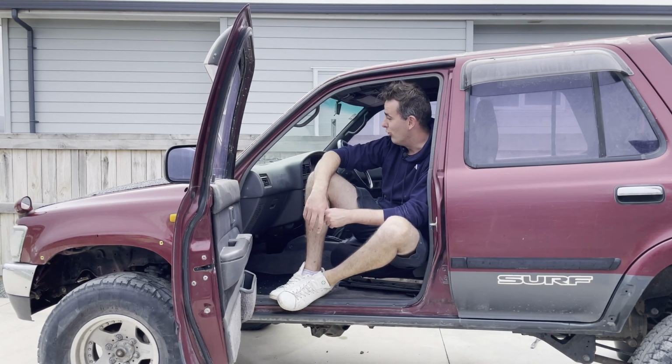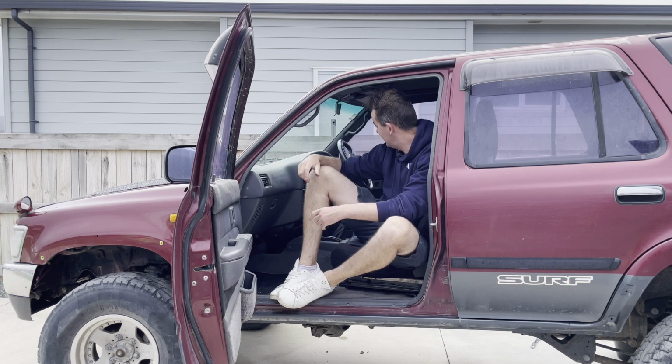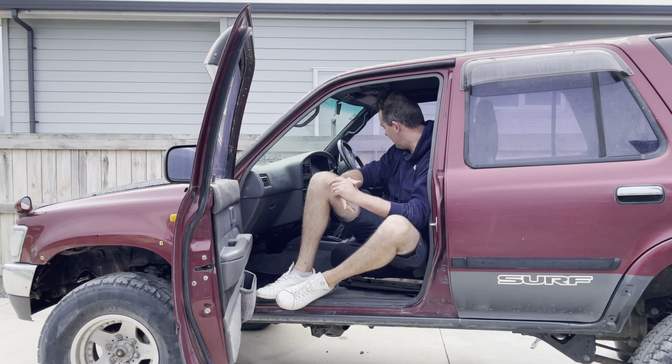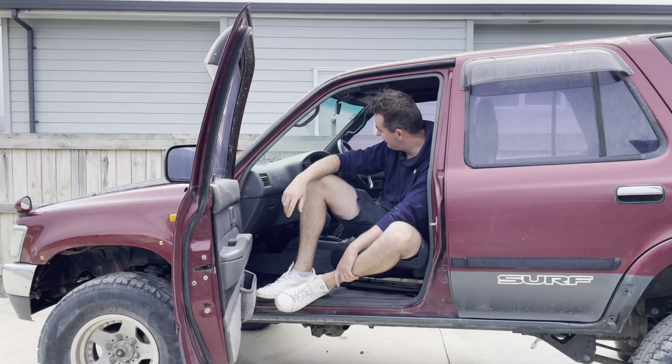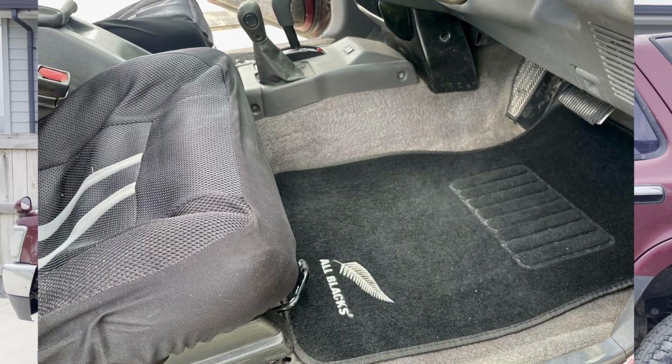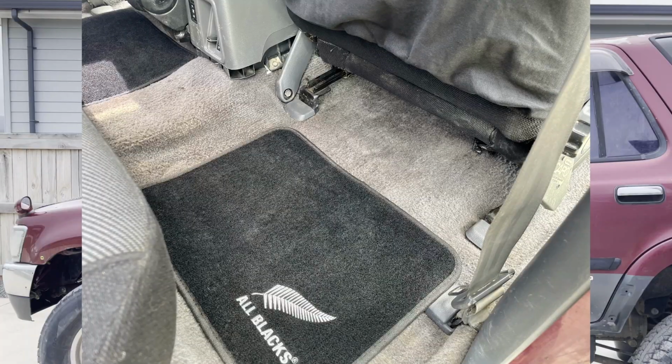Okay, so that does it for the interior of the Hilux. It actually came out pretty good. Pretty stoked. It doesn't smell like wet dog in here anymore. It's doable. I mean, again, like I said at the start, it is far from perfect.